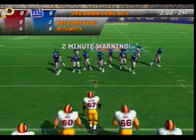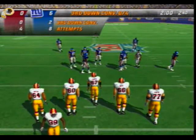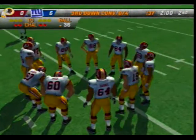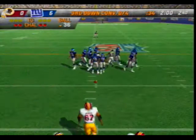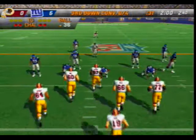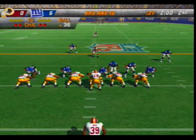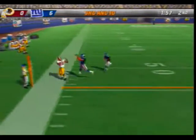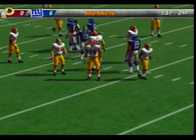2-minute warning coming up. Ball on the 36-yard line. So 2 minutes left before halftime. 36-yard line. New York comes out in their nickel package. Dropping back. Gets rid of it. Nearly intercepted. I'll tell you, the defense made a great stand right there.